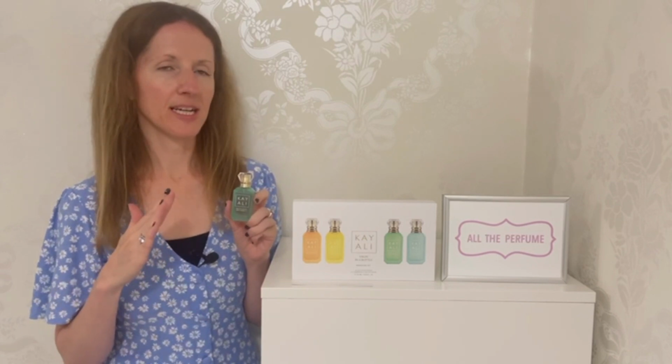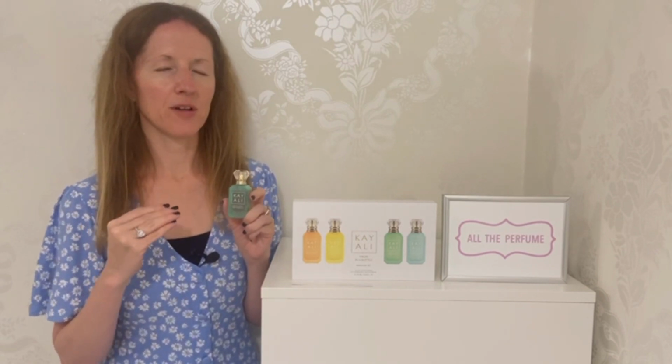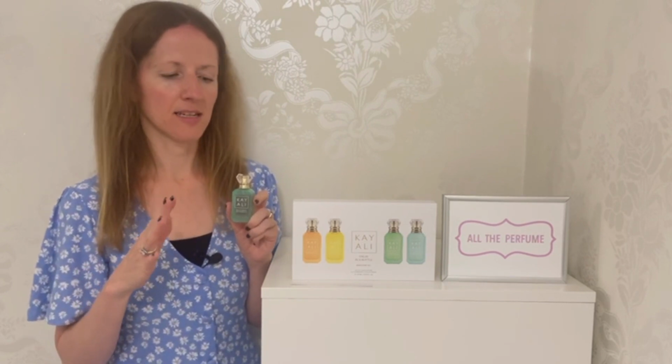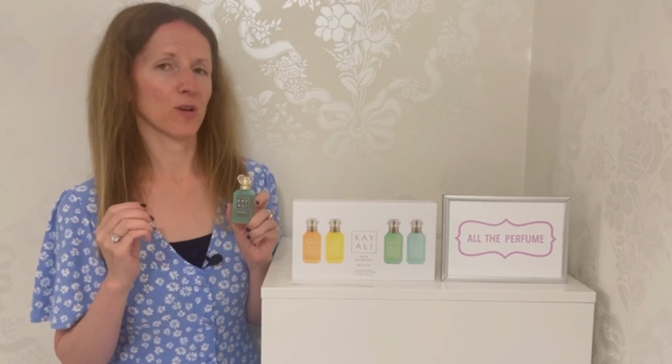So I would recommend it. It just didn't particularly have enough of a twist for me. The banana's there, but I hadn't really been able to decide, but it is absolutely a safe holiday perfume.